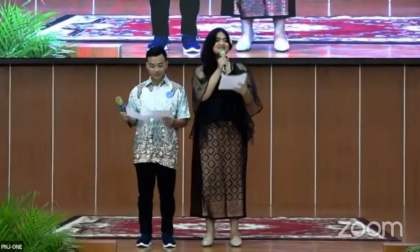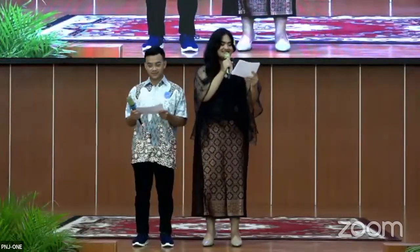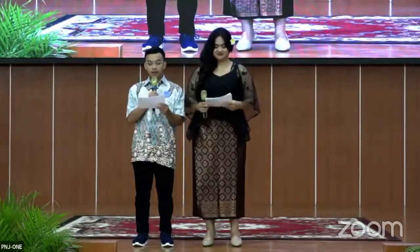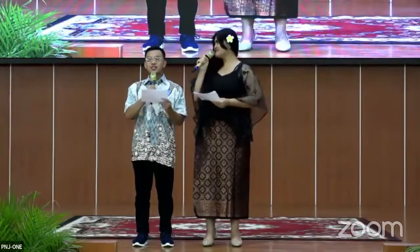Next, we are excited to present a traditional dance from Pancreas, going by the name Kinang Kilaras, a traditional Betawi dance that showcases the beauty and joy of Betawi women. With graceful movements and melodious music, it's a captivating performance. The dance combines elements of topeng and cokek. Please welcome Pancreas.